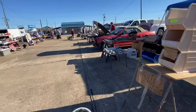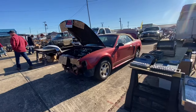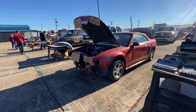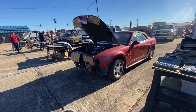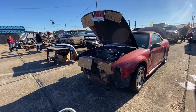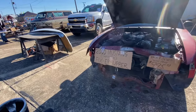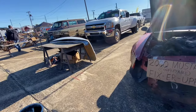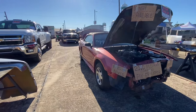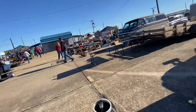Back out here today, guys, for the last day of the swap meet in Moultrie, Georgia. This car right here surprised me. It's been sitting here for the last 3 days. It's a 2000 Mustang convertible. Now it's a V6 automatic, but it's a convertible. $995 with a title, runs and drives. It's wrecked in the front end. Of course, I know it needs a core support and needs to go on a frame machine, but a running, driving convertible Mustang for less than $1,000 is crazy that nobody's bought it yet.